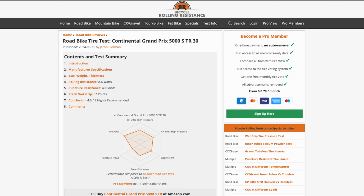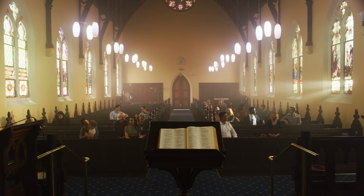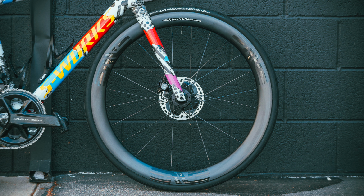I've tried dozens of tires, and just like you, I read and watch reviews, I ask friends for recommendations, and I read bicyclerollingresistance.com like it's the Holy Bible. And guess what? After all the experiments and all the blisters from changing tires, I keep coming back to the same ones, the Continental Grand Prix 5000 STRs.